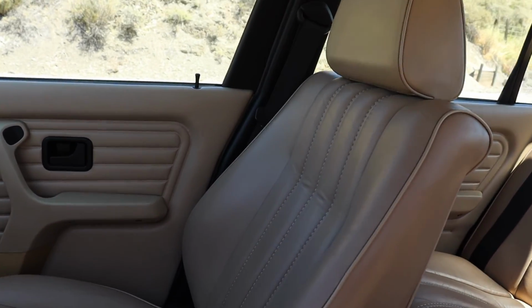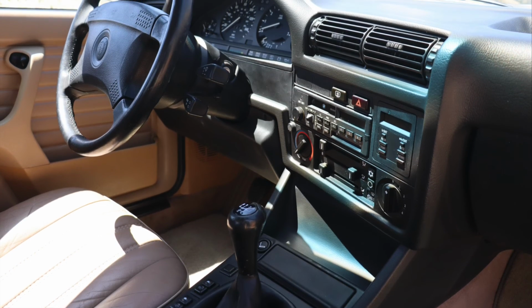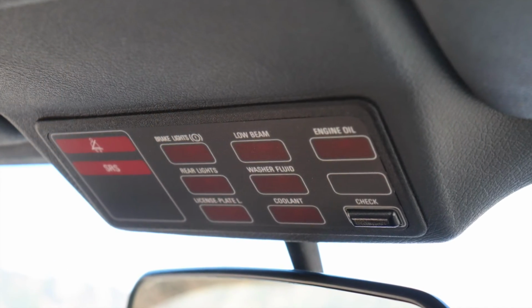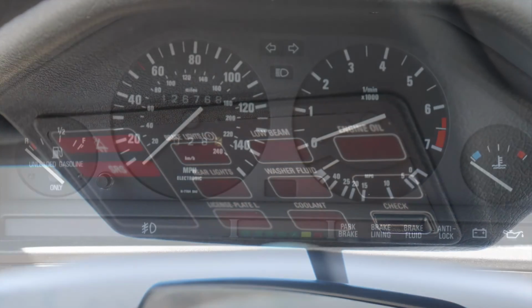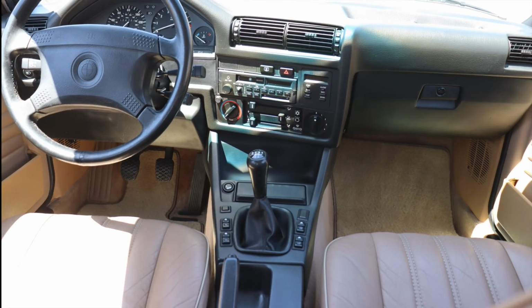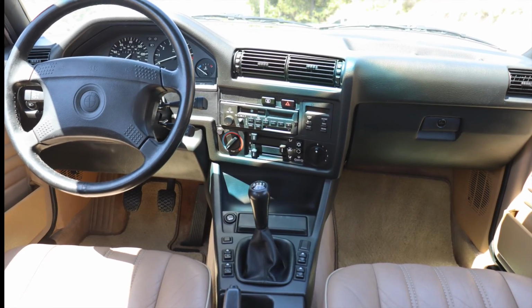In comparison to the subsequent E36 generation, I actually do prefer the E30 interior. I think the quality is much higher. I also like the layout a lot more, and it does have a better cockpit, greater visibility also. Overall, I'd say it's simple and sturdy in here.